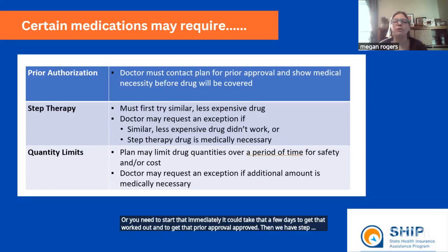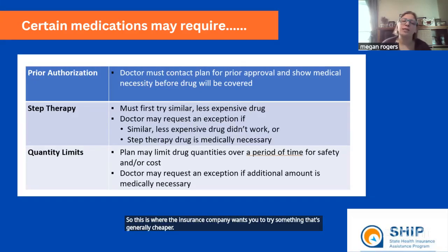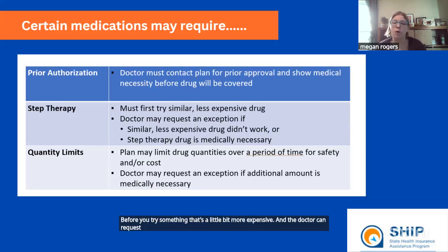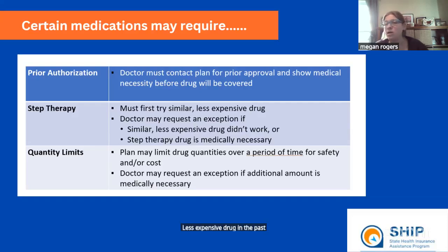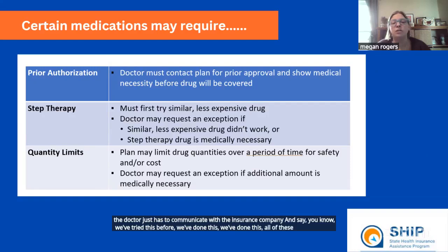Then we have step therapy. This is where the insurance company wants you to try something that's generally cheaper before you try something a little bit more expensive. The doctor can request exceptions with this as well. Maybe you've already tried a less expensive drug in the past, or your doctor already knows it's not going to work for you because there's something in it that you react to, or you may have an allergy. So the doctor just has to communicate with the insurance company and say, we've tried this before, we've done all of these things, and we've concluded that this is the one the patient needs to be on.